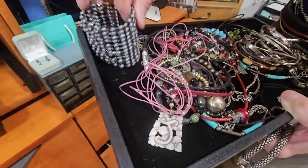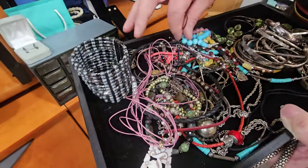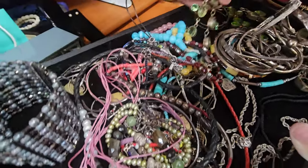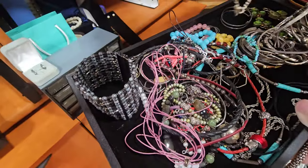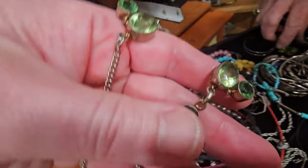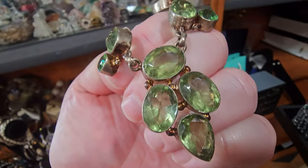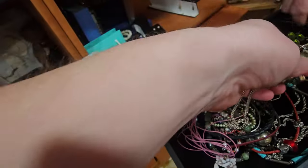This is going to be your leather and stones. Oh, no, those are pretty right here. Yeah, these are. This is the necklace. And then this is the bracelet. Oh, and this is cool. Look at this. I know.